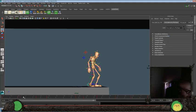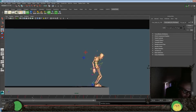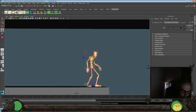And we'll grab this foot, lift it up here, plant it down probably at about 6. And about 3. Let's see that now. And I think I'll hold it on the ground for another frame there.